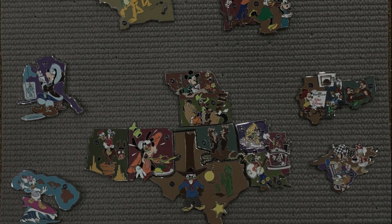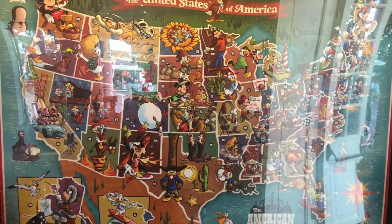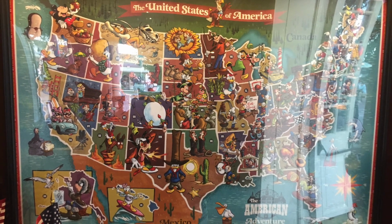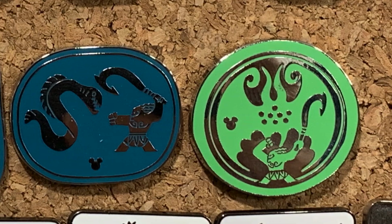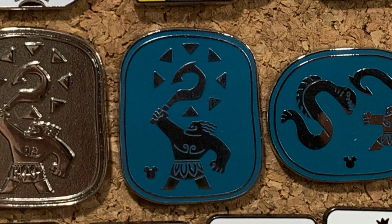There's a mystery set of the American Adventure. This is the map that goes along with it. It's all 50 states, and I believe each state has a chaser. And a chaser pin is a rare pin, meaning they printed less of them. Chaser pins are in some mystery sets like this, but they're mainly in Hidden Mickey sets, like most of these on the wall. And a chaser pin in a Hidden Mickey set is usually the solid chrome looking pins. And so those are also a little more rare oftentimes than some of the others.